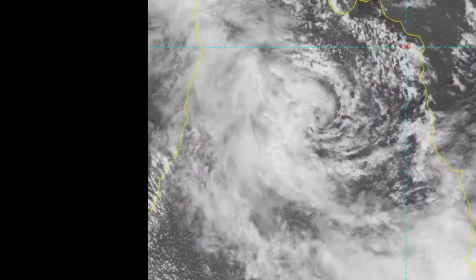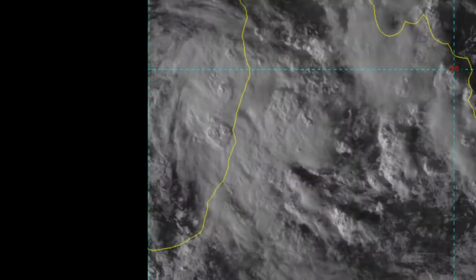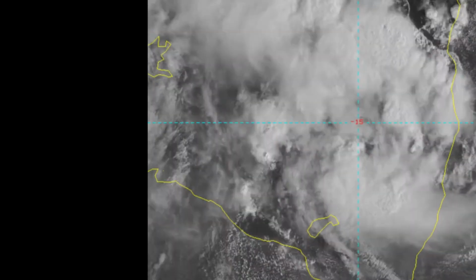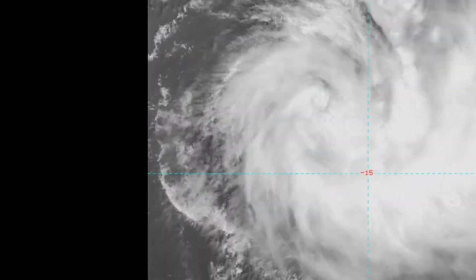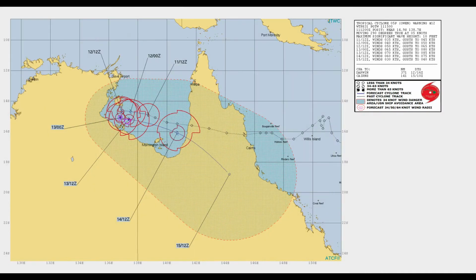As a deep mid-latitude shortwave trough deepens over eastern Australia, after 48 hours the system should gradually accelerate east-southeast to southeast as it tracks within the northern periphery of the shortwave trough. Now we have a look at the Joint Typhoon Warning Centre's current track on Tropical Cyclone Owen. Tropical Cyclone 05P Owen will make landfall over the Cape York Peninsula near the 72-hour mark and is expected to dissipate by the 96-hour mark. Dynamic model guidance is in fair agreement, therefore there is low confidence in the Joint Typhoon Warning Centre's forecast.